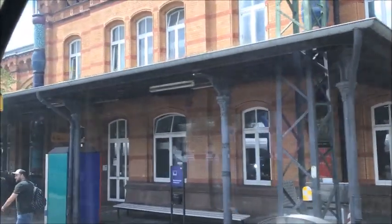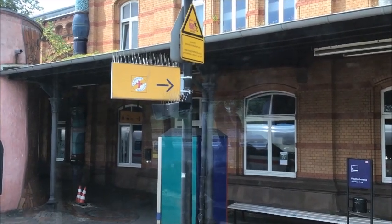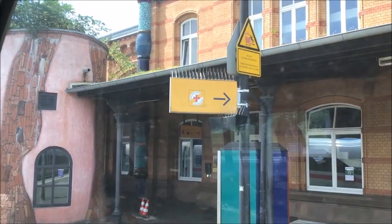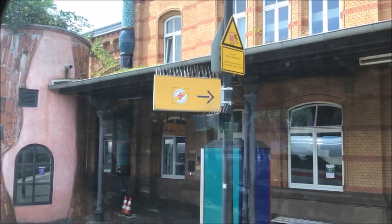As promised, here is Uelzen. You've got to go inside. It has some of the, I guess you'd call it Art Deco, maybe Jugendstil. Here's an exemplar right here. You'd think it'd be in Austria, but it's not. It's between Hanover and Hamburg.